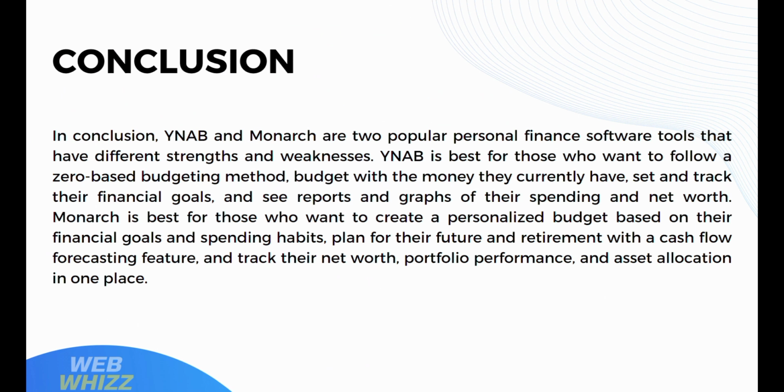On the other hand, Monarch is the best for those who want to create a personalized budget based on their financial goals and spending habits, plan for their future and retirement with a cash flow forecasting feature, and track their net worth, portfolio performance, and asset allocation in one place. However, the choice between the two platforms ultimately depends on the individual's budgeting philosophies, tracking preferences, and specific financial goals.